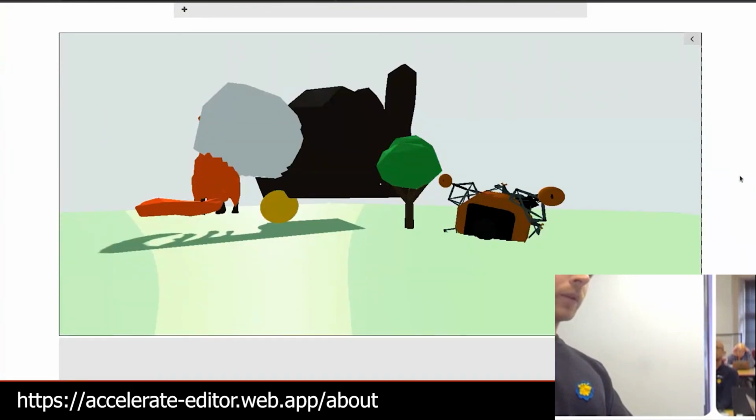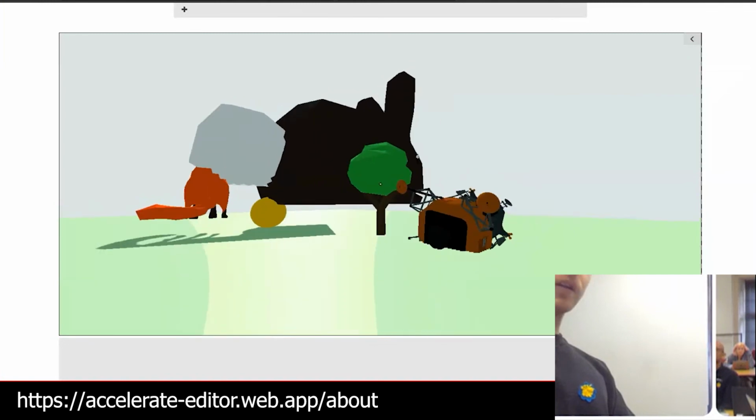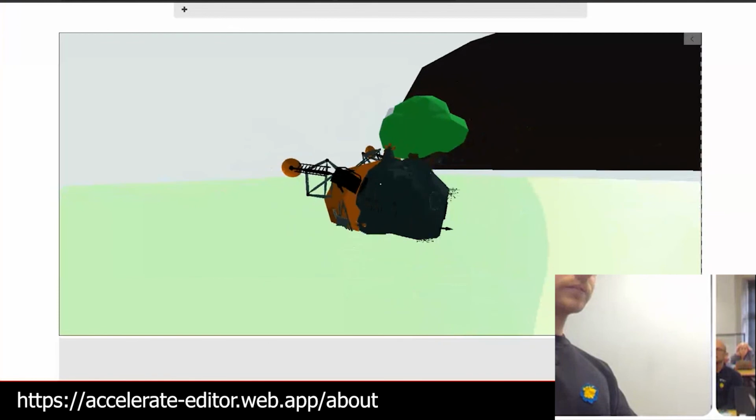That's starting to look really mad. I think it's the spaceship that's made it. Is that the Apollo lander?